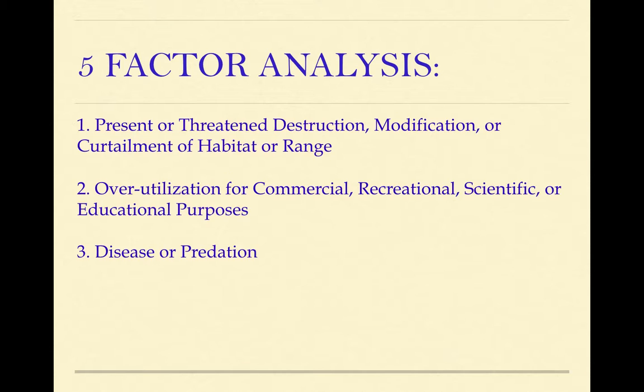Three is disease or predation. While scientists have acknowledged that there has been predation due to domesticated animals such as dogs and cats with the arrival of humans and urbanization in the area, it's not a huge threat and does not determine this animal's rate of decline.